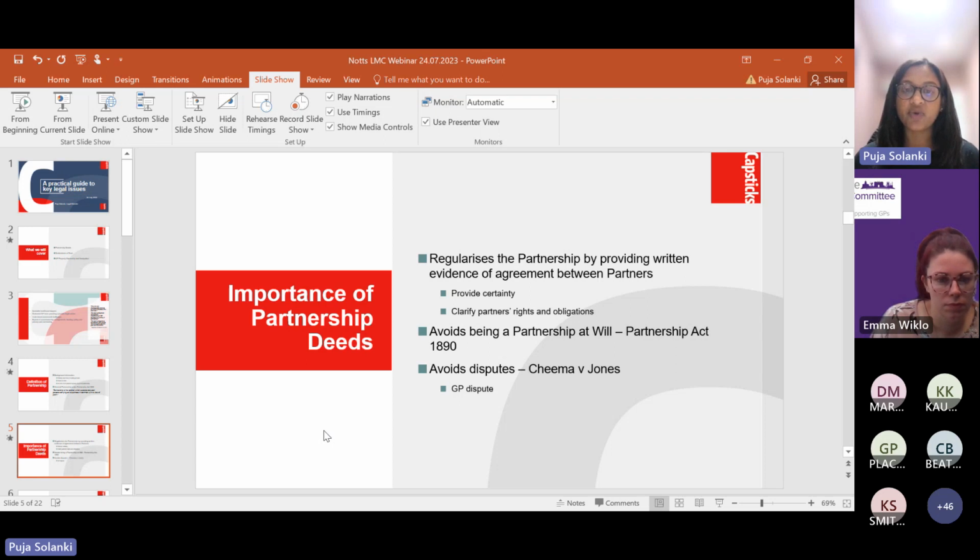And then finally, it avoids disputes. So I'm obviously not saying that if you've got a written deed in place, you're never going to have a dispute or disagreement with your partners. The point is that you will have a written document that you can fall back on that will hopefully have mediation provisions, internal dispute resolution procedures whereby you may be able to resolve that dispute with your partners, or alternatively arbitration provisions where if they can't be resolved internally, they can be taken externally, say for example to the LMC, who might be a third party who can help you resolve that dispute.